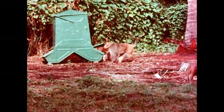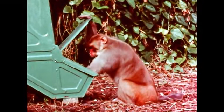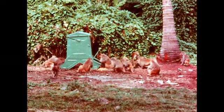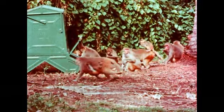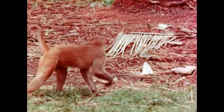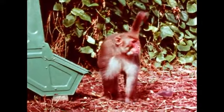Following her to the feeder, male 4 starts to eat. Now many females and young approach timidly and try to eat. Among these mid-ranking females, differences in rank are slight or subtle. A tense peripheral male, with ears flattened and tail high, draws near. But the big male intimidates him.